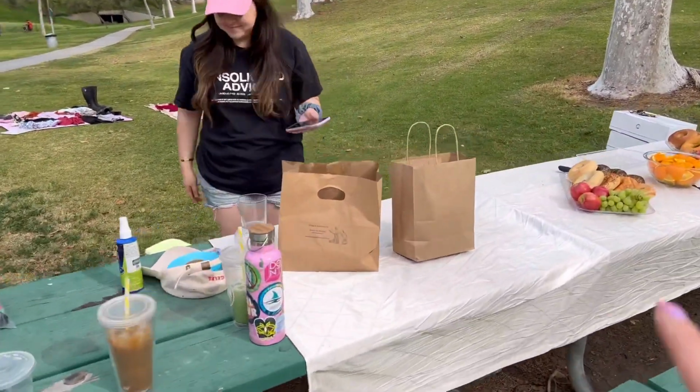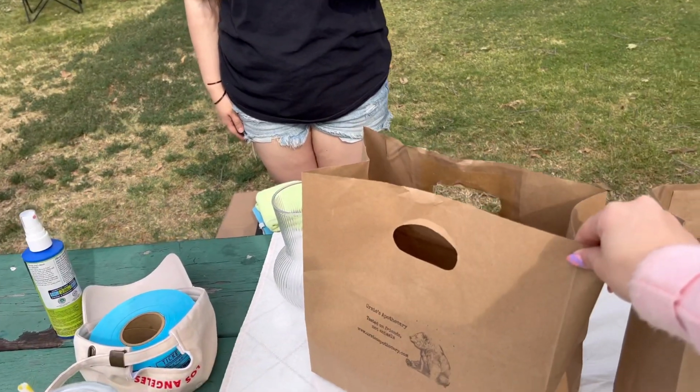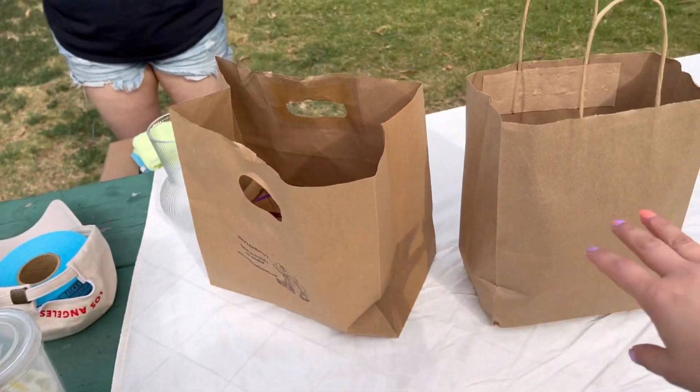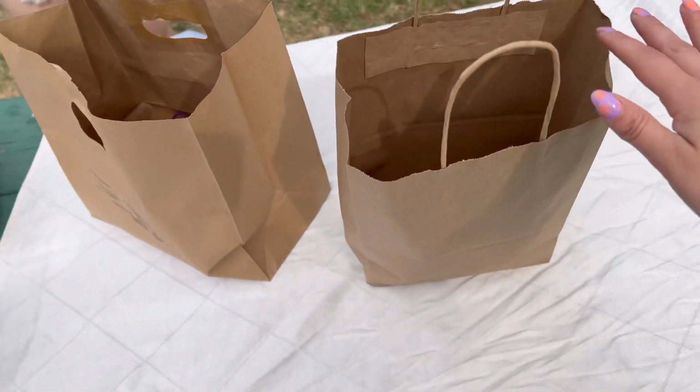We've got our raffle items. We have a donation from Ursi's Apothecary. Oh my gosh. We got some body scrub, lotion, stuff like that. And then we have some paperless paper towels from Eco Now.